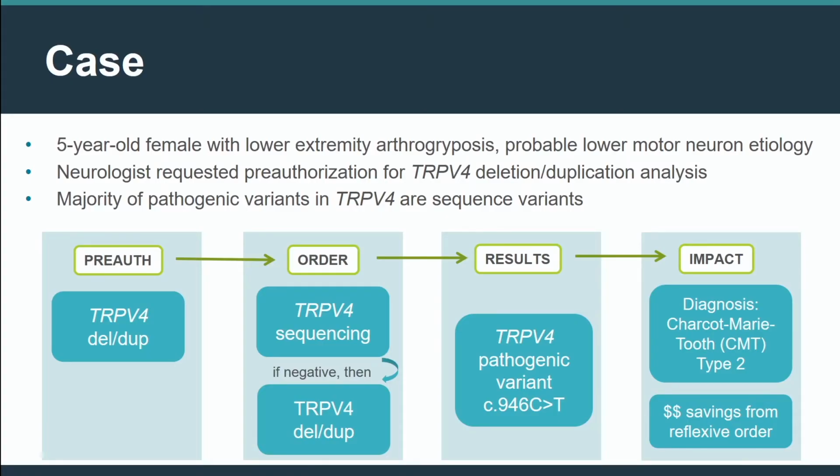So ensuring that only expert providers in a specific area really are allowed to order tests and they're hidden for other providers, or requiring high-level review of orders by an expert like a genetic counselor or a pathologist. And so this case example highlights how that case review by a genetic counselor can be impactful. And so hopefully it'll give you kind of a feel for what the work is that we do day to day.